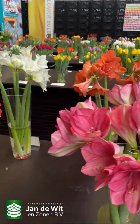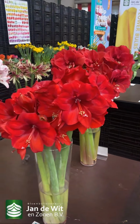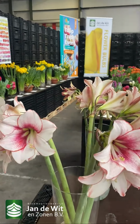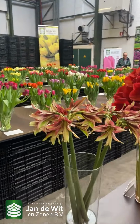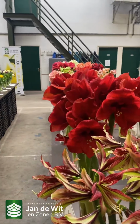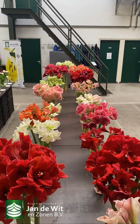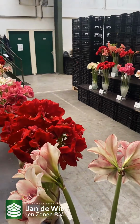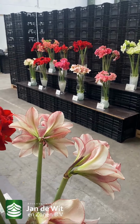In the meantime, our cameraman is showing you the amaryllis. Here you see mostly the single amaryllis, and later we will also show you the double ones. You see the beautiful varieties, the beautiful colors, in good condition, as a cut flower. And one of the big complaints that we get recently, Jan, is: how can you show all these varieties and you don't offer the bulbs anymore, or only in a very limited quantity? But we will explain a little bit more later during our video about the flower market, or about the bulb market.